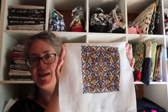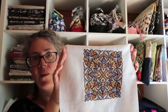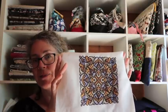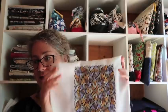I finished it. Yay! I will most likely turn this into a bag, I think. I haven't decided. I'm on the fence because I might use this as a lacing practice piece and practice my lacing skills on it and frame it. I have a little bit of wall space in here that needs some stitching on it.